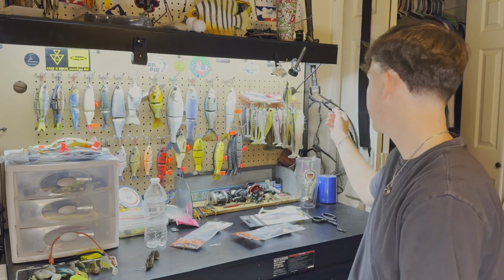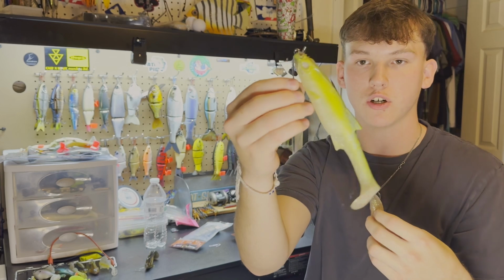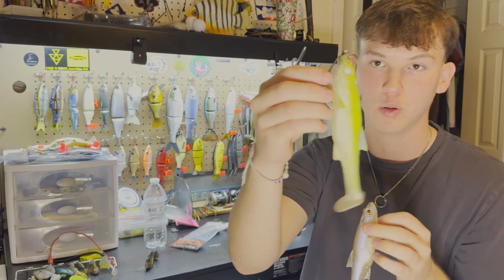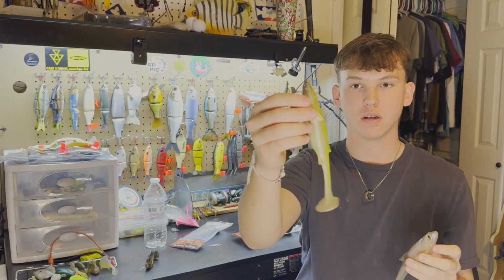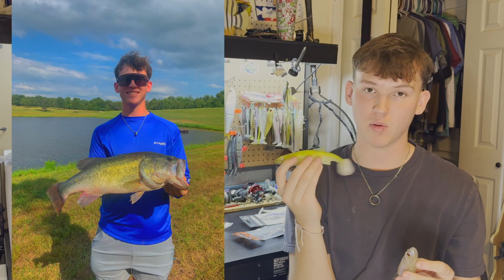My favorite color is this color. This is actually my favorite colorway right here, the chartreuse blueback. I think that's all it's called, chartreuse blueback. And as you can see, this one is chewed. This is my most productive swim bait this year. Caught a ton of fish on this and gone through a couple packs of them, honestly.